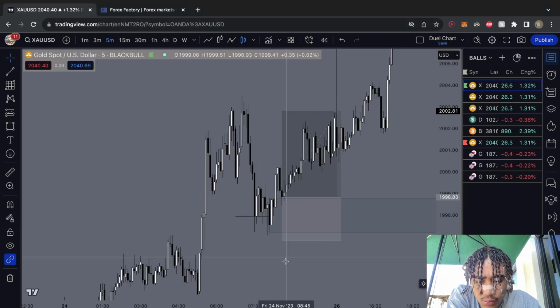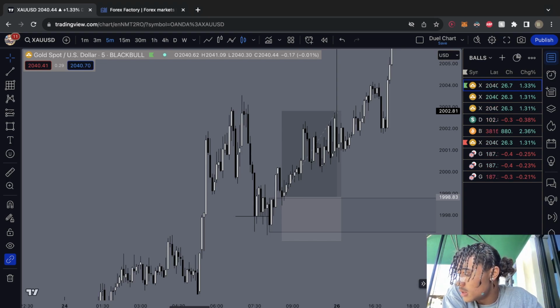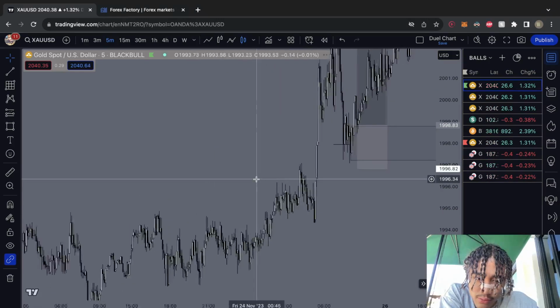If you would have entered here, you wouldn't have been sitting in drawdown like I have been recently, because another struggle within my trading is that I enter, and then immediately I start going into drawdown. I'm like, bro, what? Or I go into a little bit of profit, and then it starts trailing back into drawdown, until it ultimately chills, goes back up, and then eventually takes me out a couple hours later. Like, I don't rock with that.